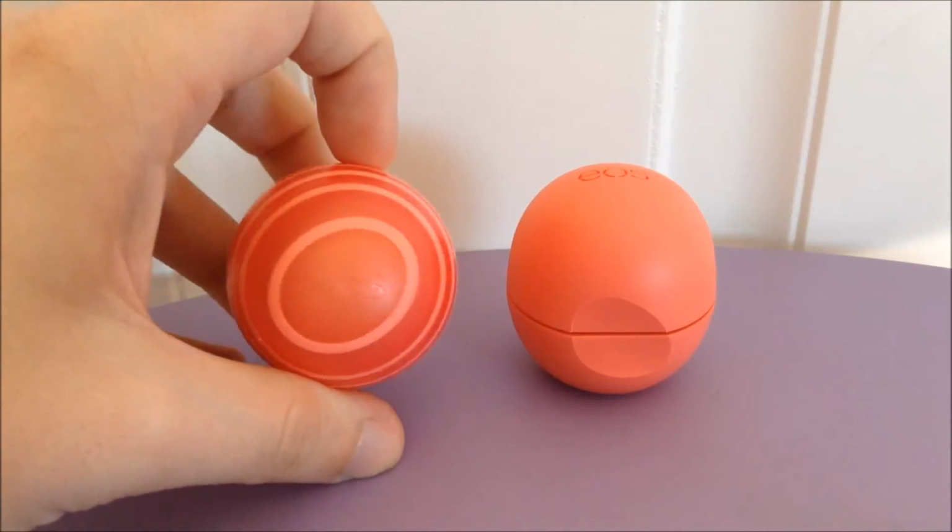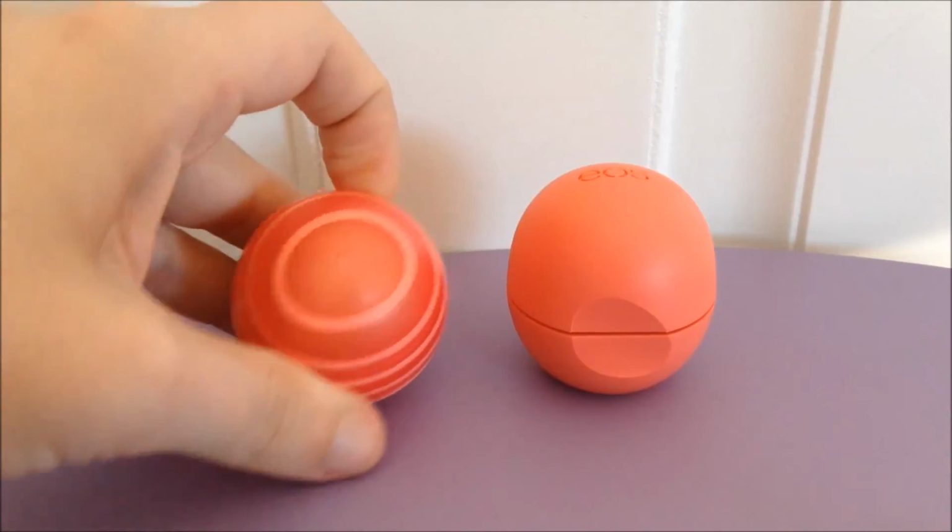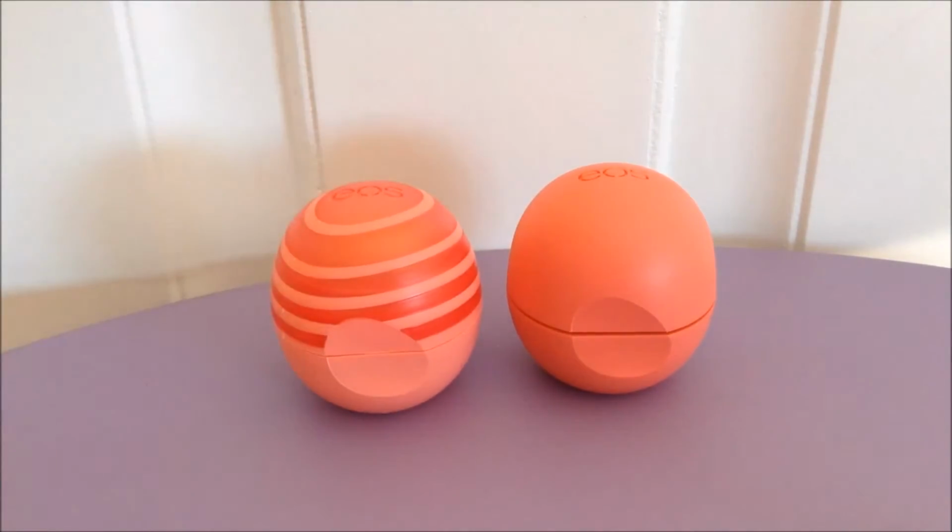Like, you can actually see a little bit of the lip balm in there. That's not glare from light. That's actually the lip balm in there. So anyway, these are natural and organic, but this one is basically entirely so, whereas this one does have some synthetic and chemicals in there because of the SPF.